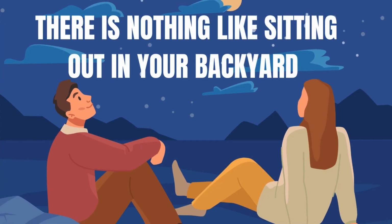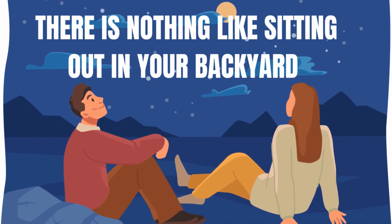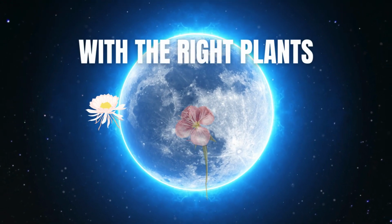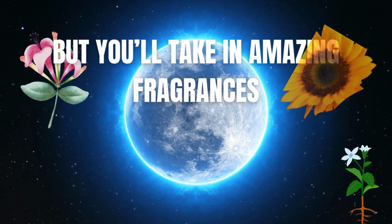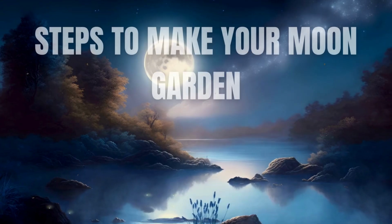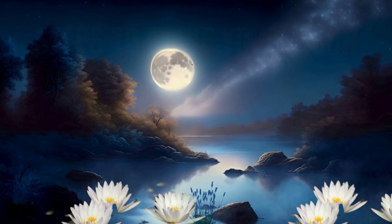There's nothing like sitting out in your backyard on a cool autumn night. If you want to make those nights really special, build a moon garden. With the right plants, you'll not only have your yard glowing, but also take in fragrances that only happen when the moon is out. Here are some steps to make your moon garden.